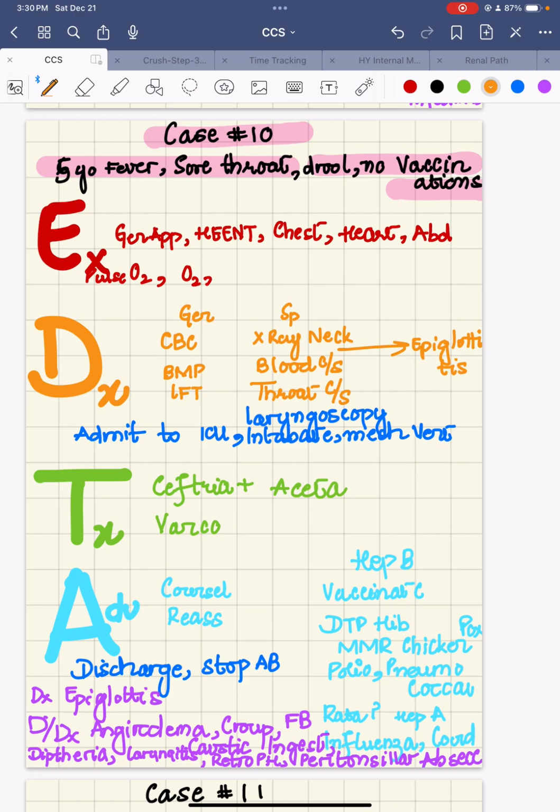And I have already told that whenever you have fever, it's important that you get pulse oximetry done, and if the oxygen saturation is low, administer oxygen. In the diagnosis, get general tests done such as CBC, BMP, LFTs, and specifically since the child has sore throat and drooling and does not have vaccination, you are suspecting epiglottitis due to H. influenzae. So it is important that the child gets laryngoscopy as well as intubation and mechanical ventilation done before these specific tests are done, because if the airway is compromised, we cannot go on doing other diagnostic tests.